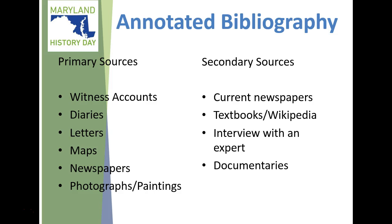And primary, secondary sources. A primary source is an item that was created at the time of the event by someone who lived during that time period or directly experienced the event. So an example is a witness account, diaries, letters, maps, newspapers, and photographs or paintings, while secondary sources are current newspapers, textbooks, interview with an expert, and documentaries.